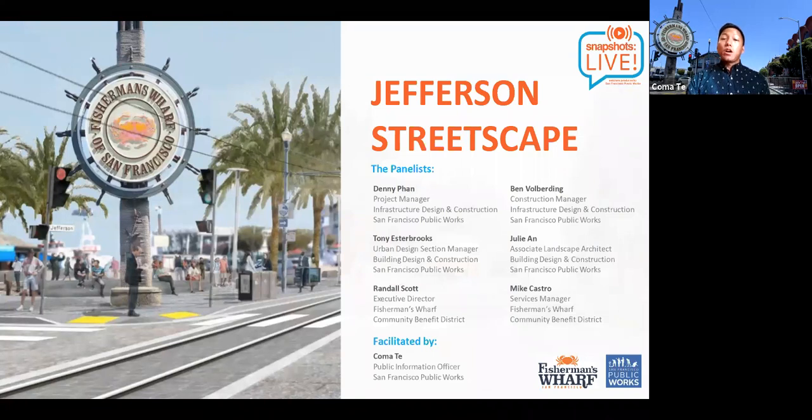Our panelists today are Randall Scott, Executive Director of the Fisherman's Wharf Community Benefit District, Denny Phan, Project Manager, Tony Esterbrooks and Julie An with Landscape Architecture, and Ben Volberding, our Project Resident Engineer.